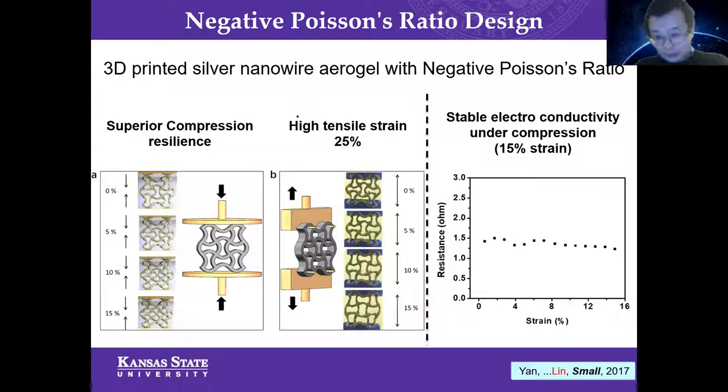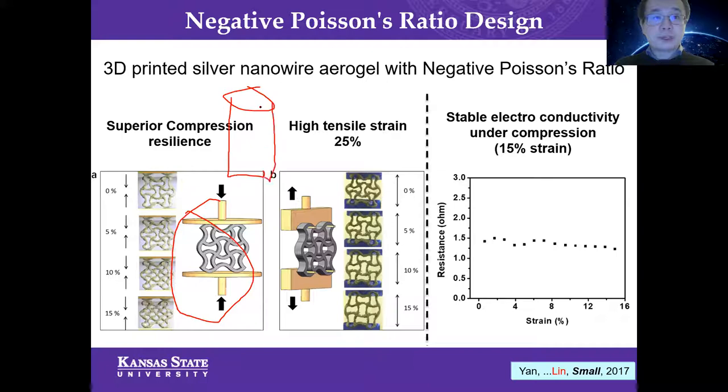Because we do 3D printing, we can manipulate the macrostructures. So we can print so-called negative Poisson's ratio structures. If we have a bulk aerogel, like a nanowire aerogel, and we compress it by 50%, the conductivity should change by 40% or 50%, because if we compress them, the contact points between nanowires increase.